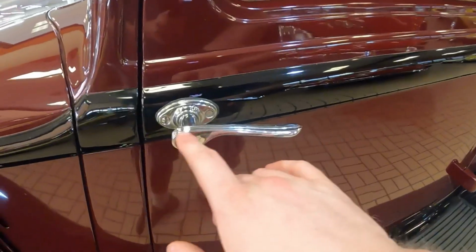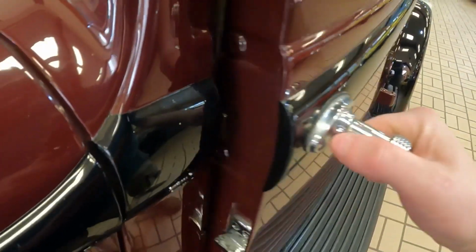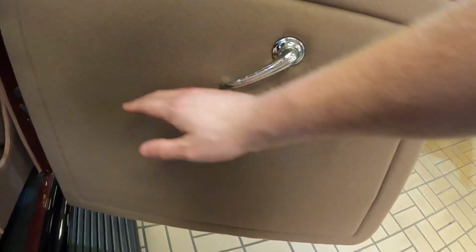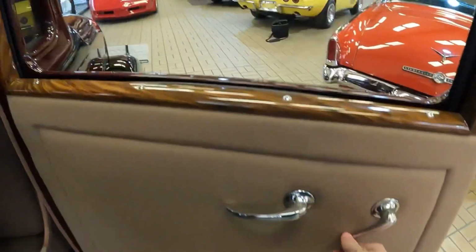Before getting inside, check out how this door handle is designed. It's a very nice design, even for a Plymouth. Door opens up opposite way, suicide door. Notice it does not have an armrest on the door panel itself. The door panel feels like it's made of mohair. Door handle to get out, window crank for the big window.